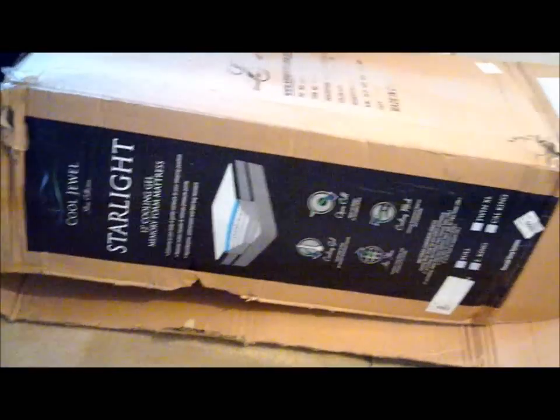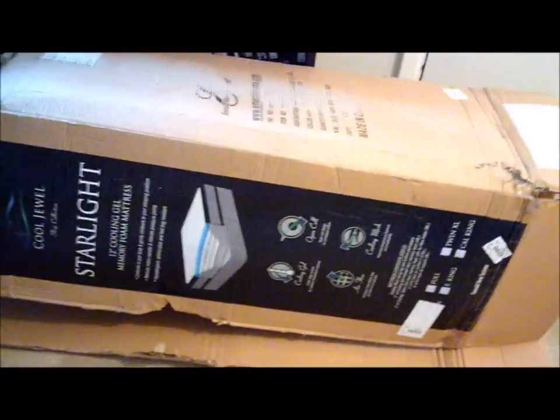So what I did is the box was heavy, so I flipped the box over on its side and then just used my legs to shove it on the ground to my apartment. Then I opened my apartment door, moved this table out of the way, opened the door, and I shoved it and pushed it all the way into my bedroom.